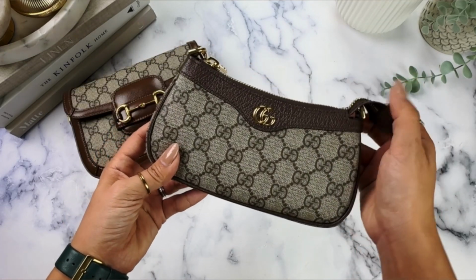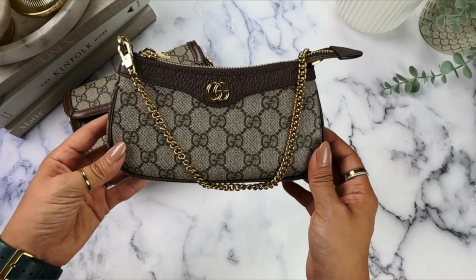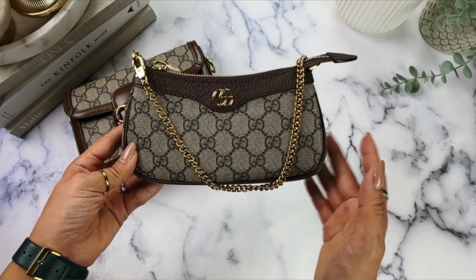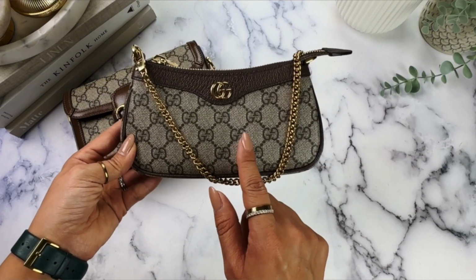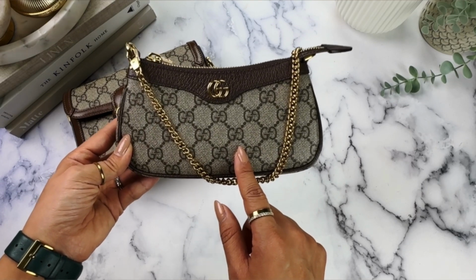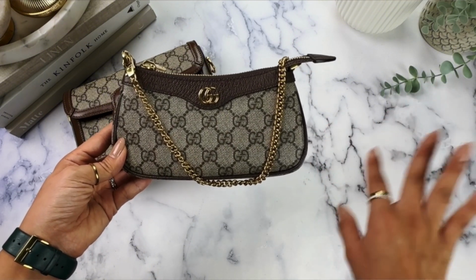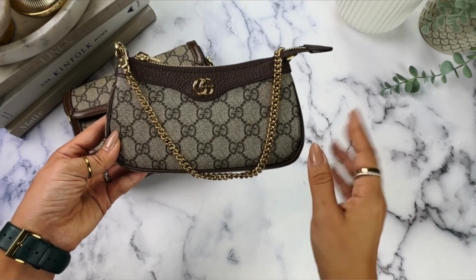So for a smaller, more affordable option, this is the Ophidia mini bag. Now this bag retails for $850 on the website, which if you are just using it as an SLG, I think that is a very steep price. However, I will note that this specific bag can fit my iPhone 14 Pro in it, and so I can use it as an actual bag, whereas the mini pochette cannot fit my phone, and so I feel like that bag is really a lot more of either a mini bag or a small SLG, but it doesn't function as well as this one does.